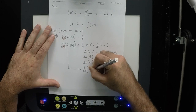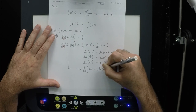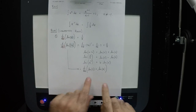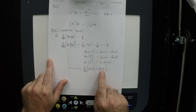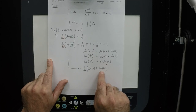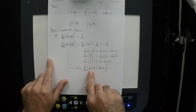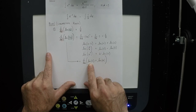The log of 3 plus the log of x. Now, let's imagine this for a moment. Let's observe that the derivative will distribute over the sum using the sum rule. What's the derivative of that? 1 over x. I think we are all in agreement there. What's the derivative of that? 0. Why should the derivative of that be 0? It's a constant. The natural log of 3 is a constant.